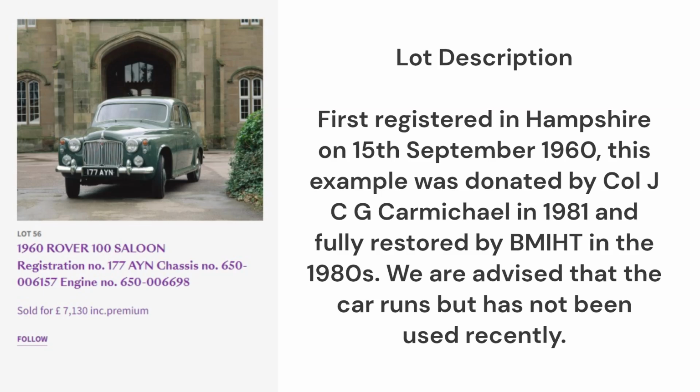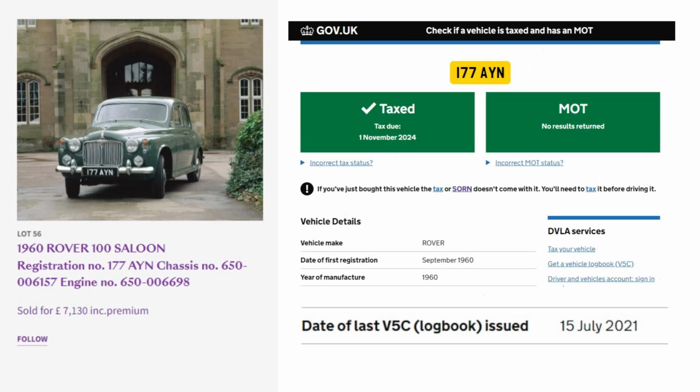Now, we hop over to DVLA. That tells us it is currently taxed, so that one is alive and well. But apart from that, I've really got nothing on it. We know it's out there, we know it's taxed, but unfortunately, more than that, I've got no idea. So, as usual, get in touch if you know.